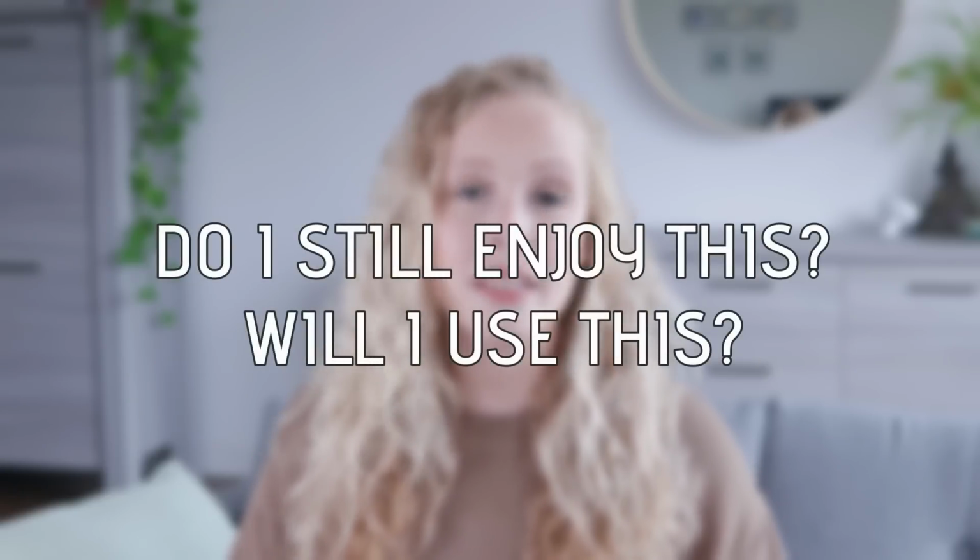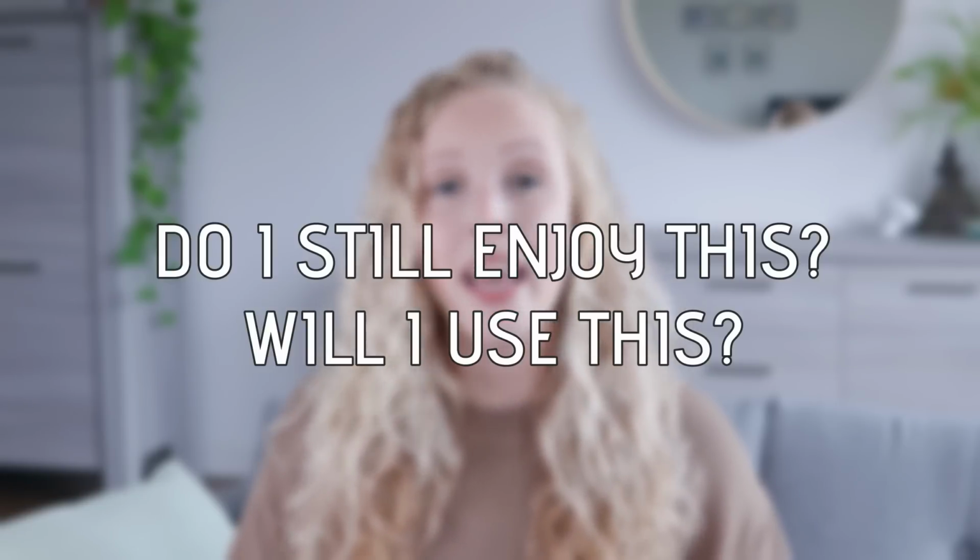And then third, is this an item that I even still like, and will it actually get used? So just take a quick moment to ask yourself if it still makes sense to fix it, and if it does, then you can fix it.